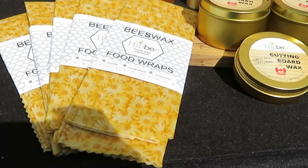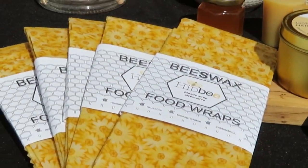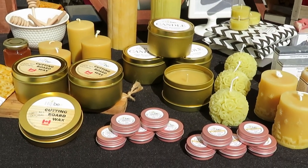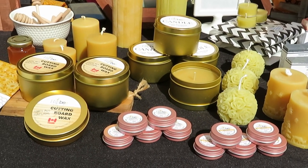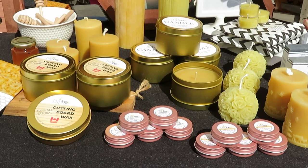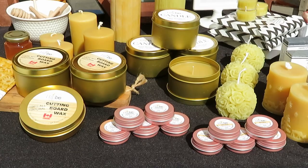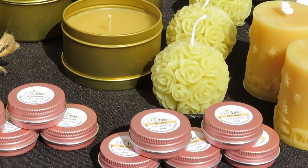We create the beeswax wraps to help eliminate single-use plastics. One of the byproducts of the beekeeping is, of course, pure, beautiful beeswax. So we use that once we've finished extracting our honey. We utilize the beeswax and we create candles, we create lip balms. Nothing goes to waste when we're beekeeping.